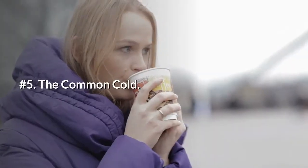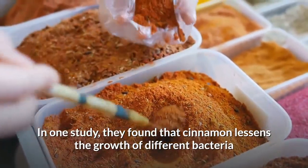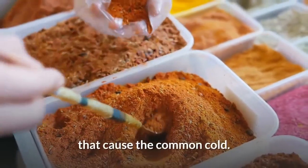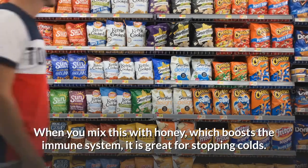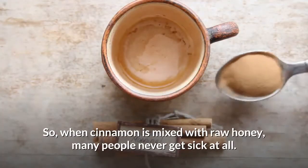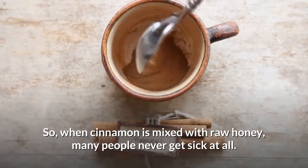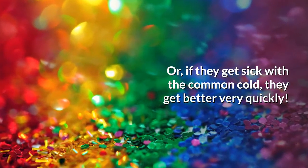Number 5. The common cold. In one study, they found that cinnamon lessens the growth of different bacteria that cause the common cold. When you mix this with honey, which boosts the immune system, it is great for stopping colds. So, when cinnamon is mixed with raw honey, many people never get sick at all. Or, if they get sick with the common cold, they get better very quickly.